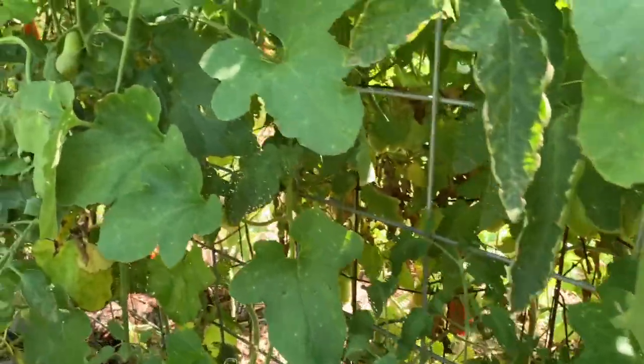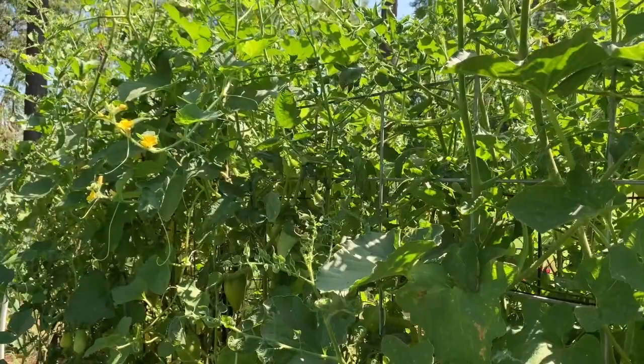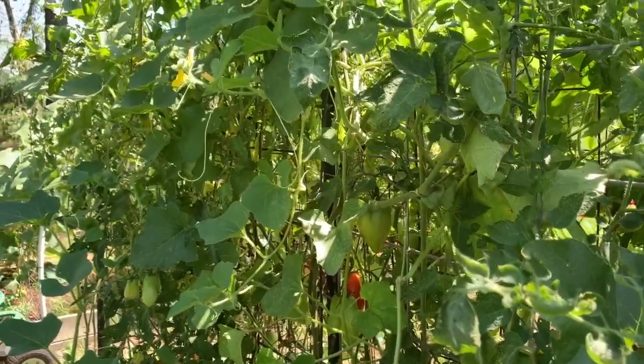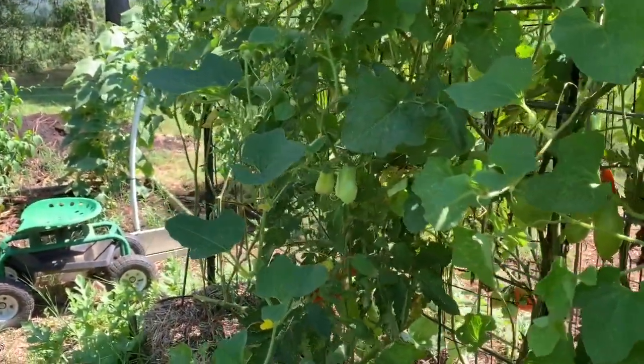So one thing I have done this year is I've tied these tomato plants up to this cattle panel. They are anchored with T-post. I do not prune my tomato plants. I still haven't. I've just tied them up as they've grown. And so far it's done really, really well.